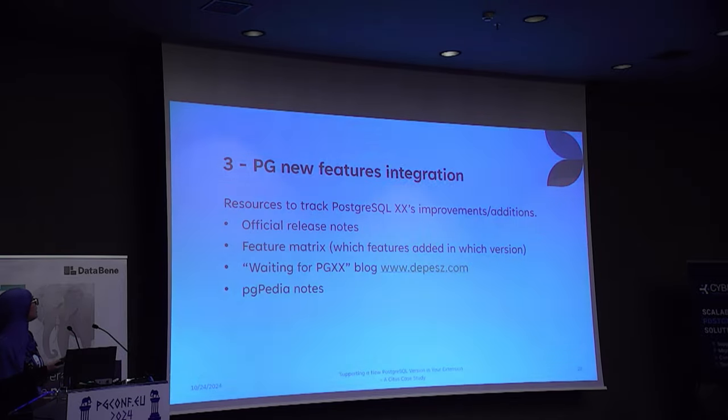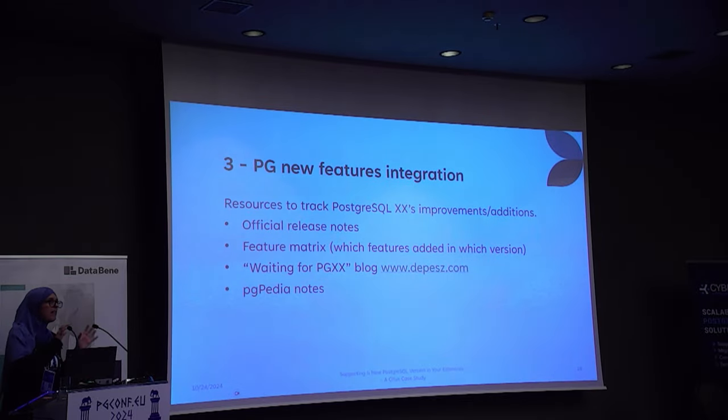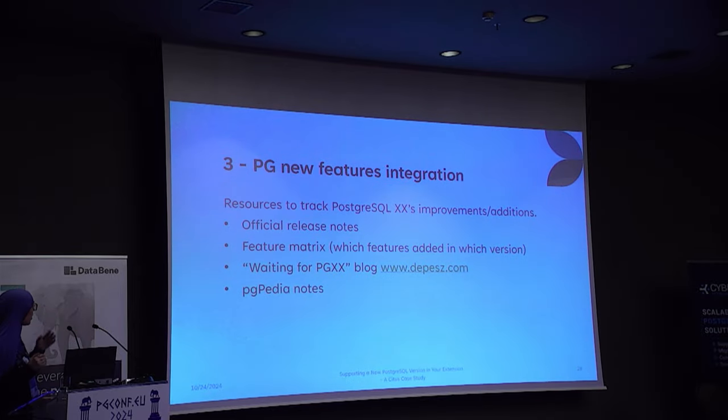And last but not least, the Postgres new features integration. The previous step was to make sure that the extension continues working properly. Now this step is to make sure that whatever Postgres has added as new, when you create your extension on it, is not breaking anything and is functioning as it should. For these, you can use the release notes, because even if they involve internal changes, they are also user-facing changes, so you can identify them more easily.